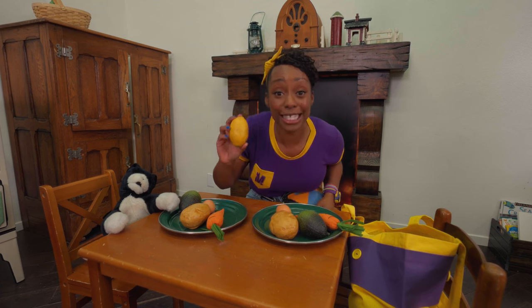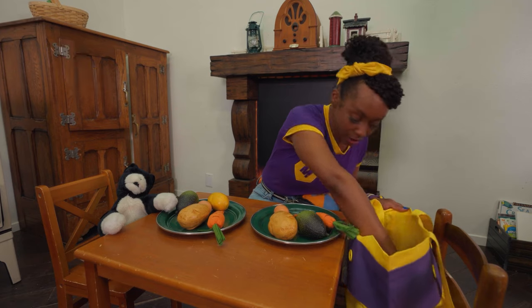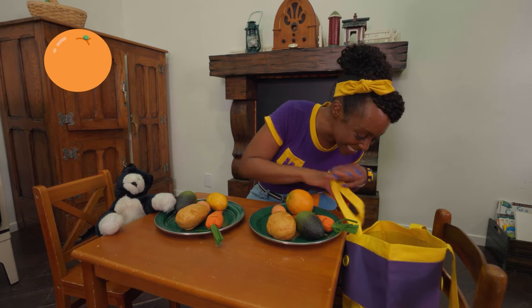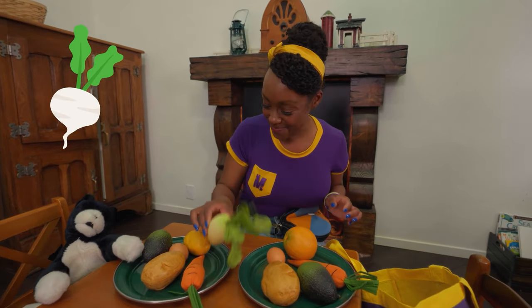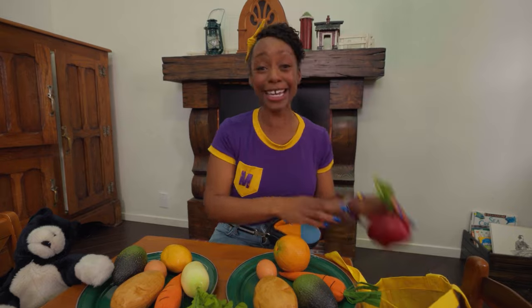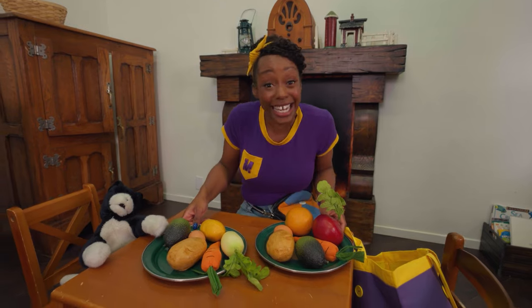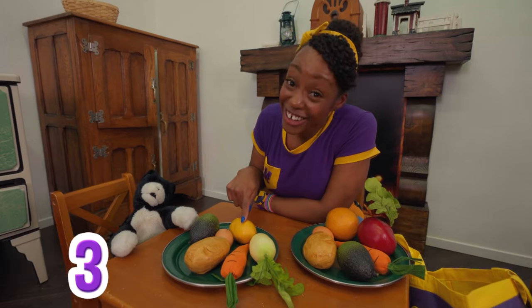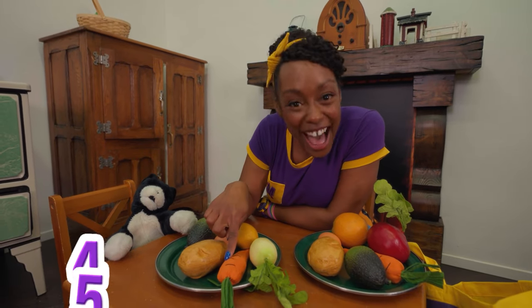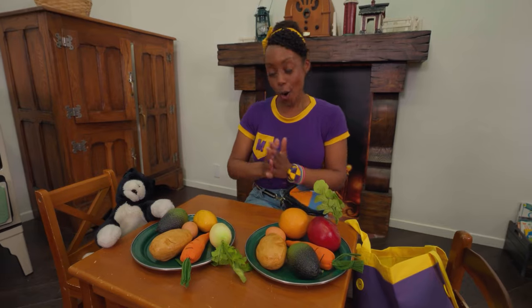Oh, don't forget some lemon. There you go, a whole lemon for you, and an orange for me. Is that all? Oh, don't forget our turnip. Mm-hmm, a turnip for you, and a beet for me. Let's count how many items the kitty cat has. One, two, three, four, five, six. Hope you're really hungry. Okay, bon appetit. Let's eat.